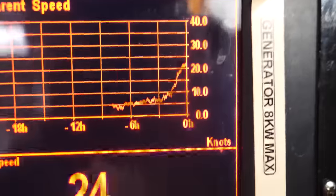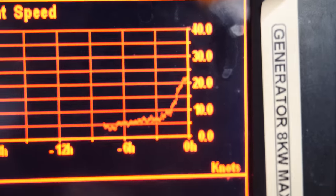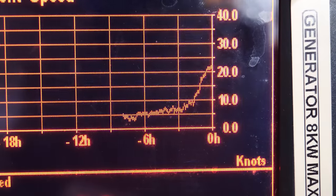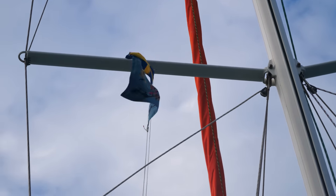Here it is. It's here. Maybe that went from nothing up to a solid 20 within a matter of like 1 hour. It's crazy how fast it changes, huh?